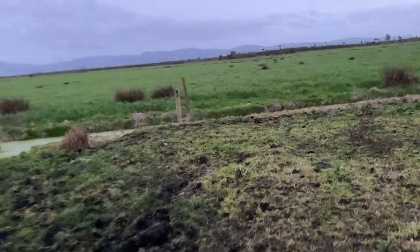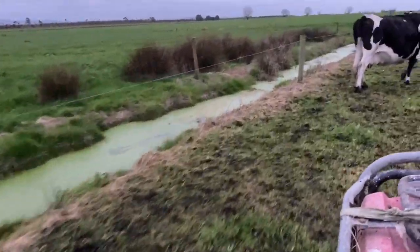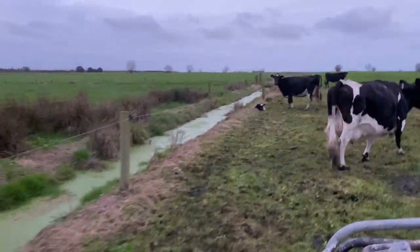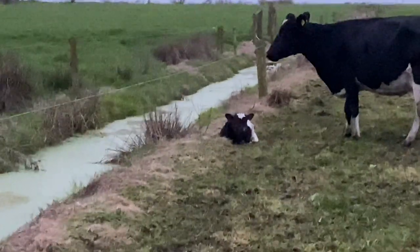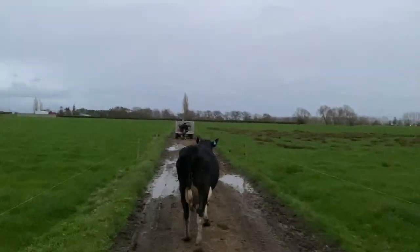So this is why we're getting the calves tonight. We usually just get them once a day. See that drain? That's a good one. Yeah, it comes about waist deep, and look where the little calves are. Not smart little calves. It's over your head. Easy. Away. Well, got them up. Got them both.